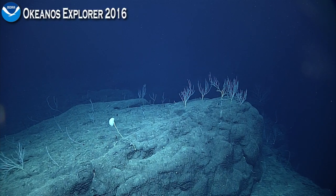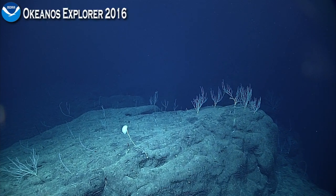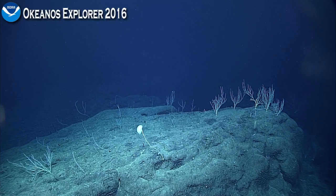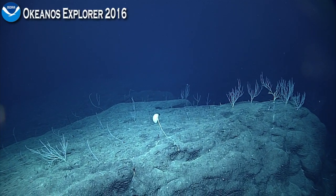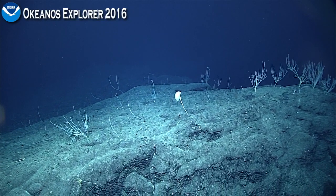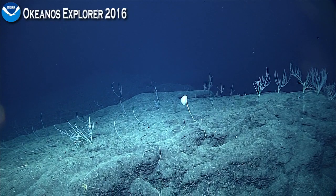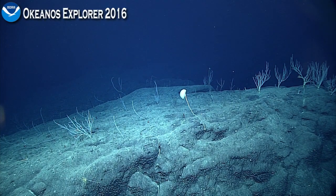Sounds good. I'm facing 210. Perfect, and I'm way up above you. Yeah. Thanks, Bridge. This is some of the most convoluted terrain we've had to navigate before. Yeah, it's been a while.